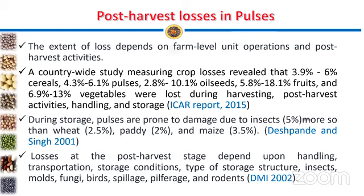Let's talk about the post-harvest losses in pulses. The extent of loss depends on the farm level, unit operations, and post-harvest activities. A countrywide study measuring crop losses revealed that 3.9% to 6% of cereals, 4.3 to 6.1% of pulses, 2.8% to 10.1% of oilseeds, 5.8% to 18.1% of fruits, and 6.9 to 13% of vegetables were lost during harvesting, post-harvest activities, handling, and storage. So this is the average idea of how pulses and other crops are lost during post-harvest.